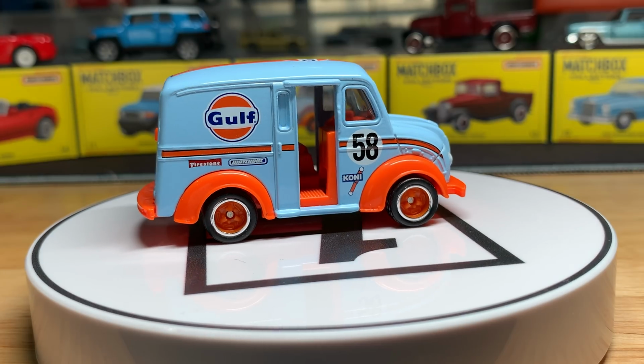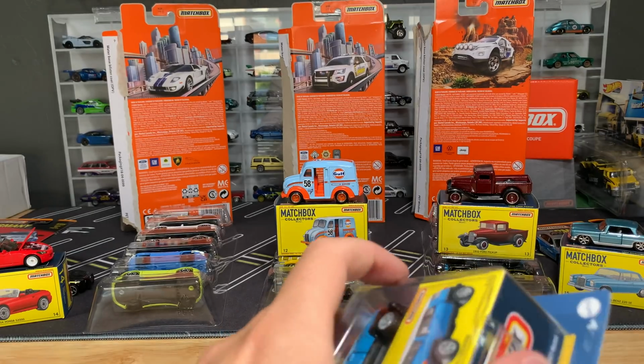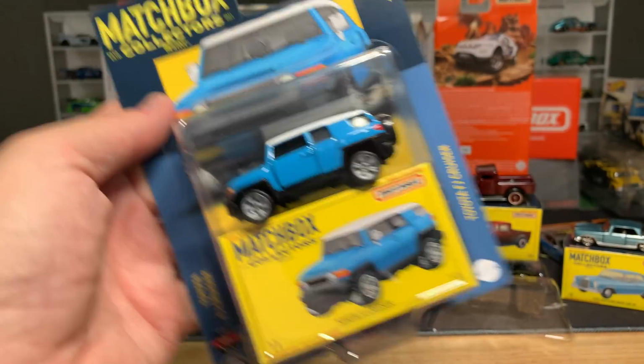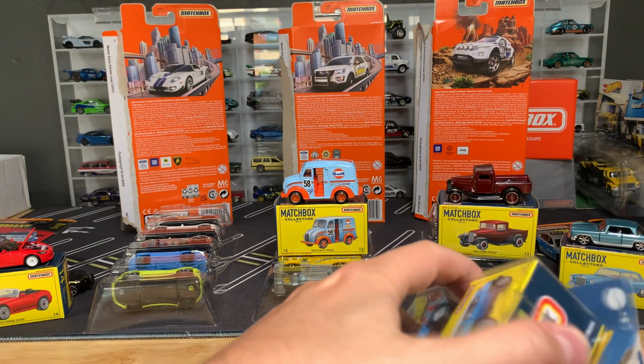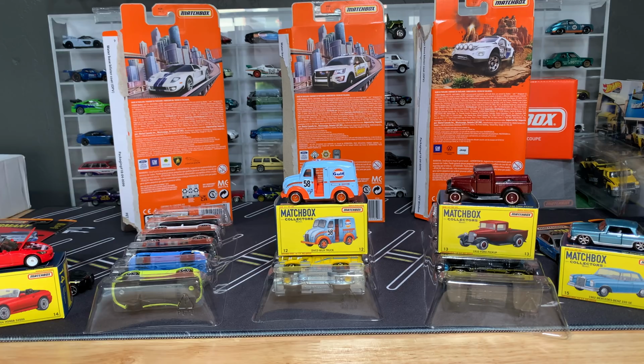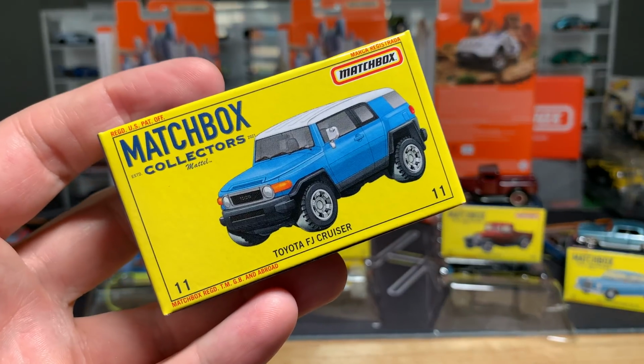All right, let's talk about this Toyota. We're going to be seeing more and more moving part models. Here, let me just show it to you. It's the Toyota FJ Cruiser. This is brand new. One thing we gathered from the gathering, so to speak, is that we're going to see more and more moving parts. And they really didn't dig into the moving part models.